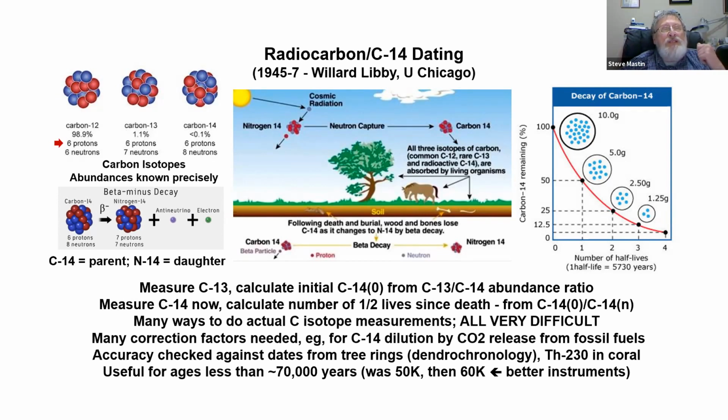And the important thing is that carbon 14 is radioactive, and it gives off a beta particle and turns into nitrogen 14. And nitrogen 14 is the daughter. Okay, and so how do we do this?